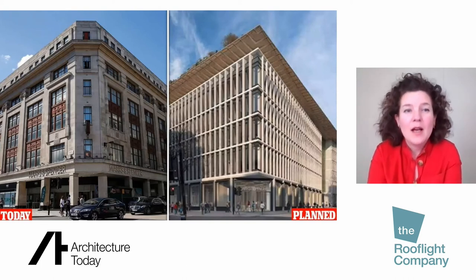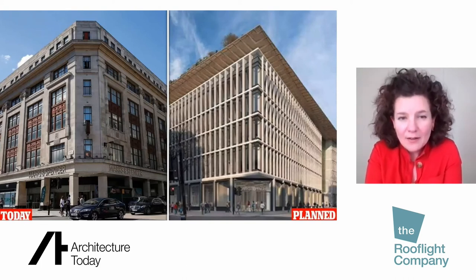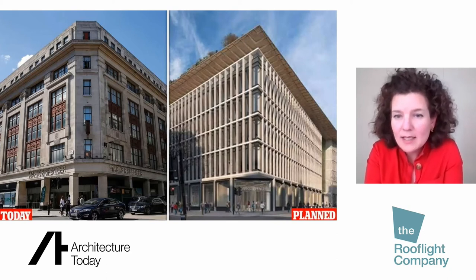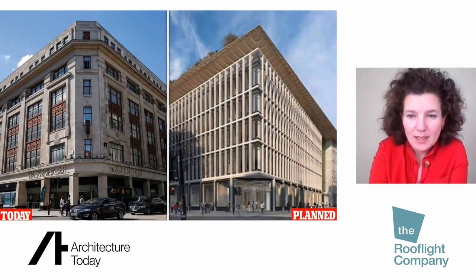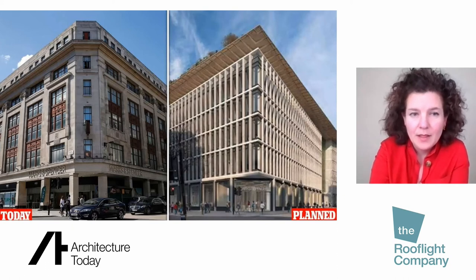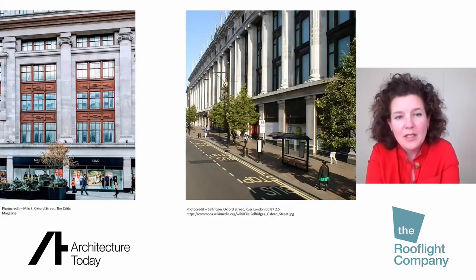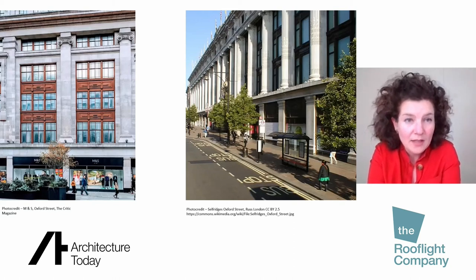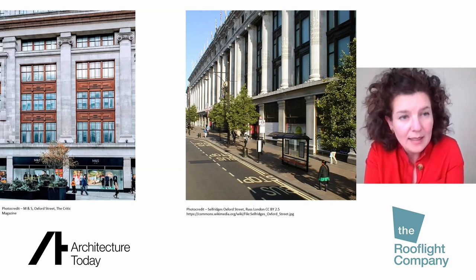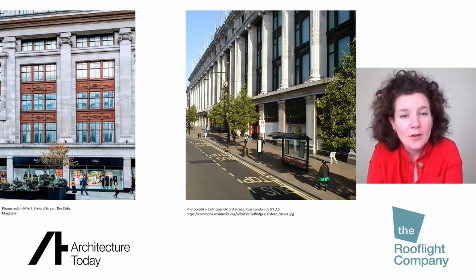So the proposal on the left is the building as we see it today, and on the right is the proposal for the demolition and rebuild of a building on this site by Pilbara and Partners Architects. This picture on the left is a close-up of one of the facades, just to give you an idea of the quality of the detailing and of the architecture.